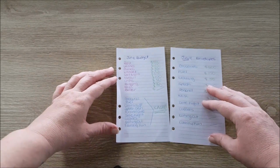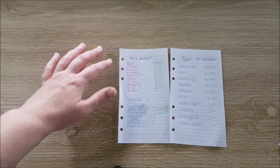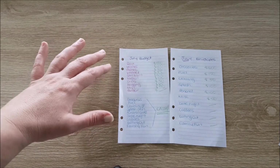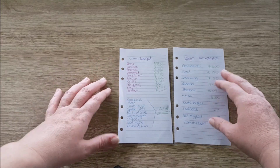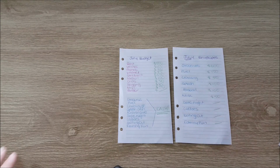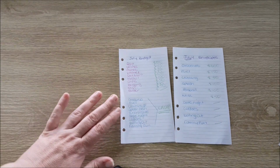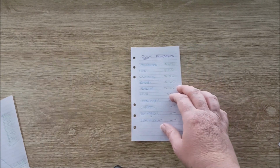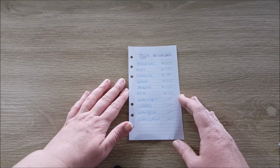So the things that you can see here at the top in pink, these are all of the expenses that just simply come out of our transaction account. They're either going to go into our sinking funds or be direct deposits or direct debits and BPays from our online transaction account. And then all of the expenses down the bottom in blue, which are all these guys here, are all of our cash envelope expenses.